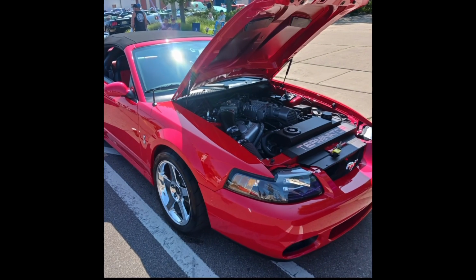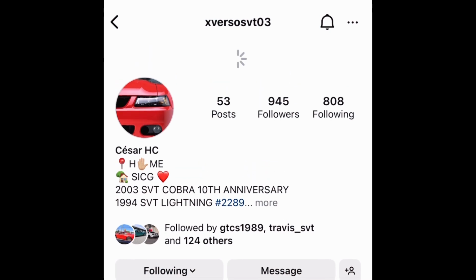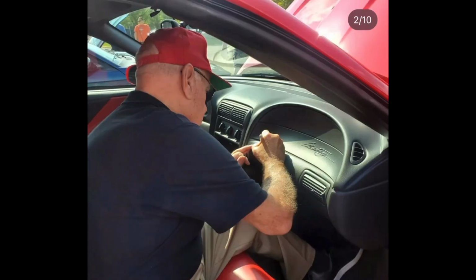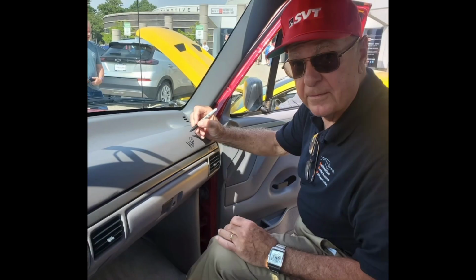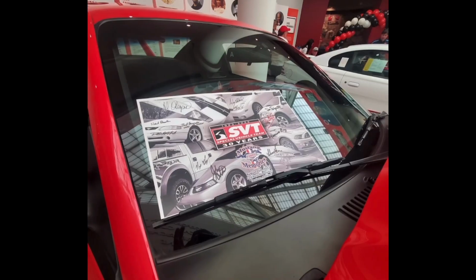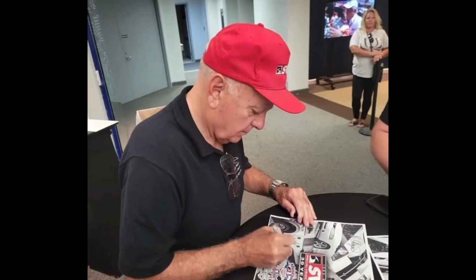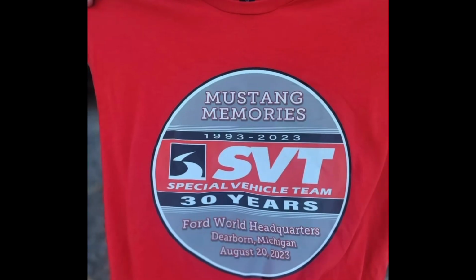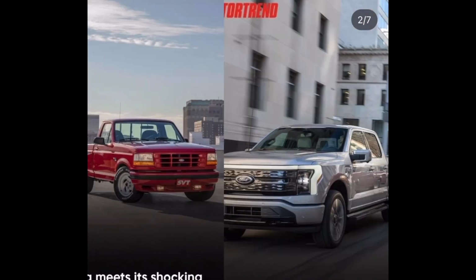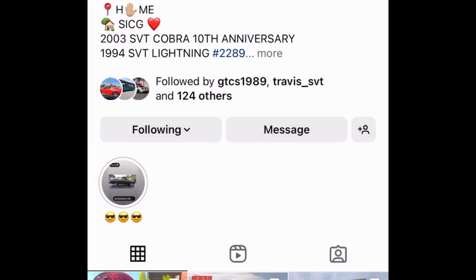Here's his Terminator again. It's a red 10th anniversary convertible. You can see some of the pictures on his Instagram about this. This is his Instagram page, and this is John Coletti signing the car. Really cool, and his Lightning as well, and signing the book, and just really awesome to have him be able to go and do that for someone who appreciates all this so much. So just really, really cool. I like going and looking through his Instagram and seeing this. It's also cool to know that his Lightning was used on Motor Trend's magazine when they debuted the new Lightning, so that's pretty cool.